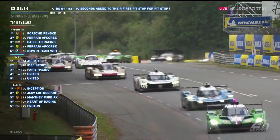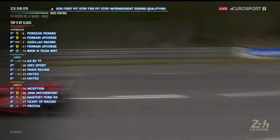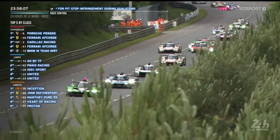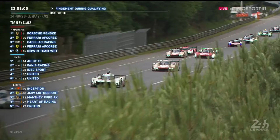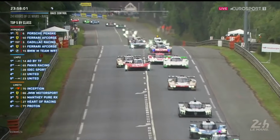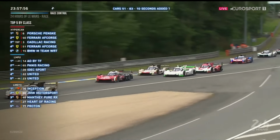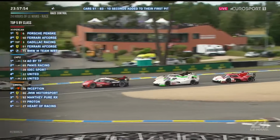It's still though the Porsche Penske Motorsport of Laurens van Thor, who's being pursued by the AF Corsa Ferrari at this stage. Kevin Estre with the pole position lap, giving Laurens van Thor the opportunity to start this race. Van Thor's brother Dries also part of this race in the BMW, and there's a lot of sorting out further back in the hypercar field.